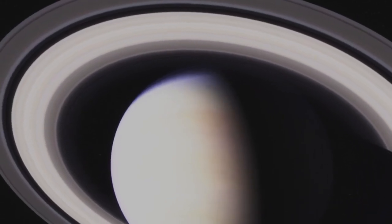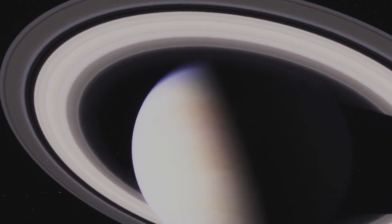While the main focus of the Cassini mission was to delve into the mysteries of Saturn and its rings, the moons of Saturn proved most intriguing.